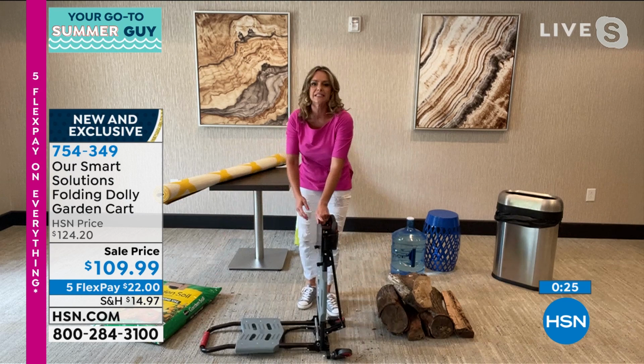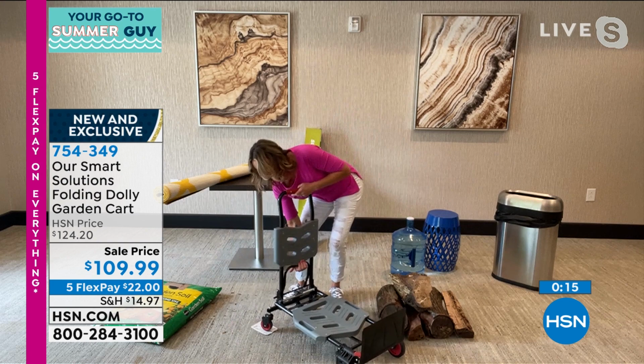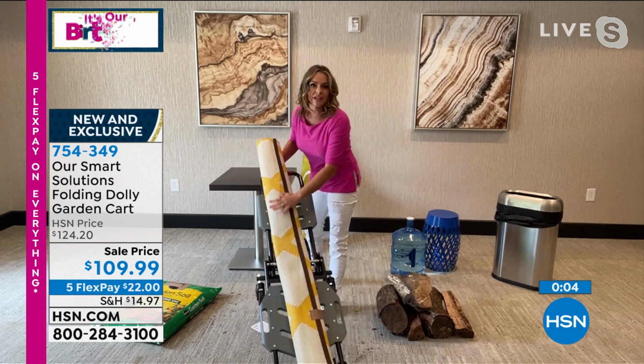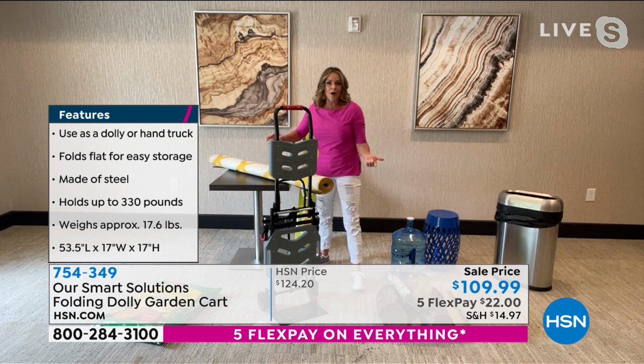And look how easy it is to switch it around from that four-wheel dolly cart into that two-wheeled hand truck, just like that. So you can put those big carpeting that you might have, right? Everybody's kind of sprucing up their house a little bit. I love that you can get the big carpeting on here, the tall packages. Maybe you have to move around reams of paper at the office. Things get a little difficult. So this is great for home, for office. This is wonderful for gardening. Oh my gosh. Travel.